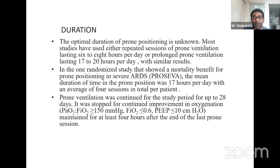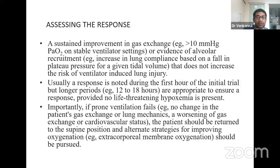Still, it was stopped after continued improvement or oxygenation, PF ratio more than 150, or FiO2 0.6, or PEEP less than 10 centimeter of water. Then once we started the prone ventilation, then assessing the response.